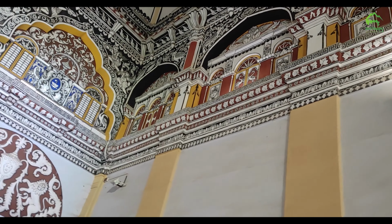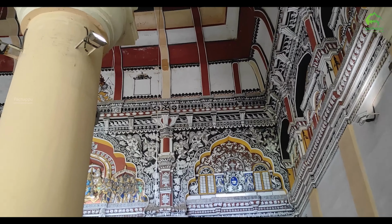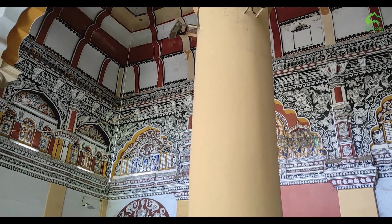Rishabhavahana Devar or Lord Shiva as a peasant with Parvati, Subramanya holding bow and arrow, several Natarajas and Kalyanasundarar or Lord Shiva's marriage are outstanding pieces.